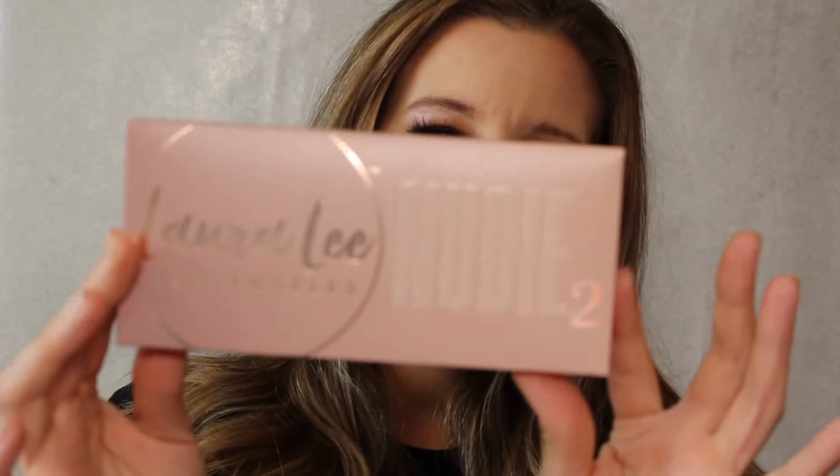It is gorgeous. I have loved Laura Lee for such a really long time. I love her brand. I love everything that she's doing. The colors she chooses are absolutely epic and amazing. Her color stories are always great, so I am super excited to open up this palette with you and show you around the palette. So I guess we'll just hop right in.